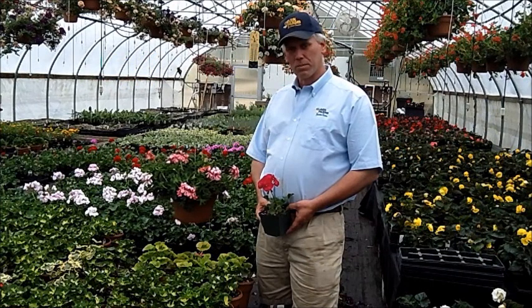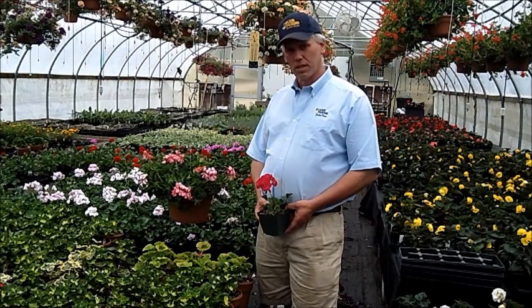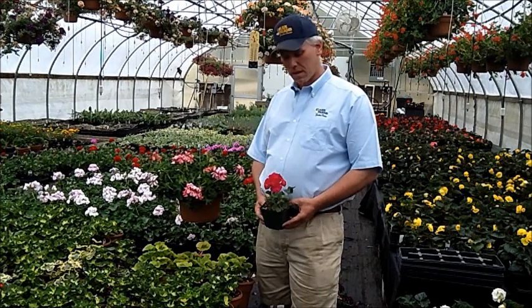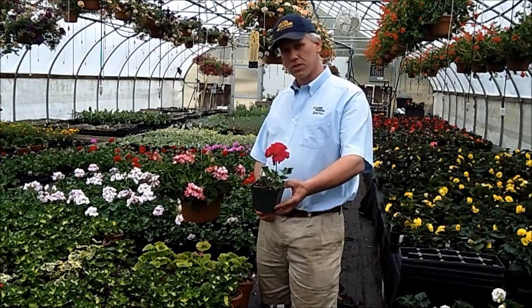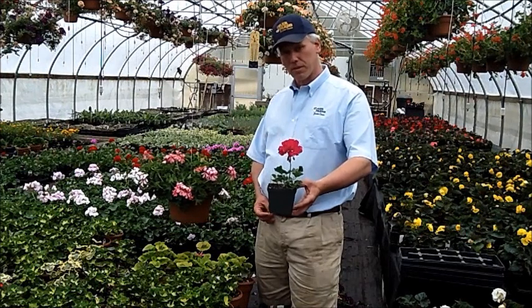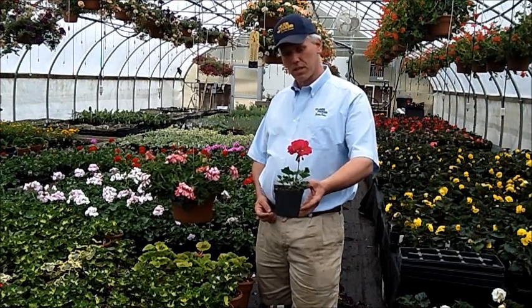I'm Rich Clark, and I'm in one of the production greenhouses that we use to grow a lot of the plants that we sell to you, and I wanted to show you a few different kinds of geraniums that we're growing. This, of course, is a traditional geranium that we all plant on Memorial Day, traditionally, and it's a terrific plant for difficult locations, especially when it's hot and dry.